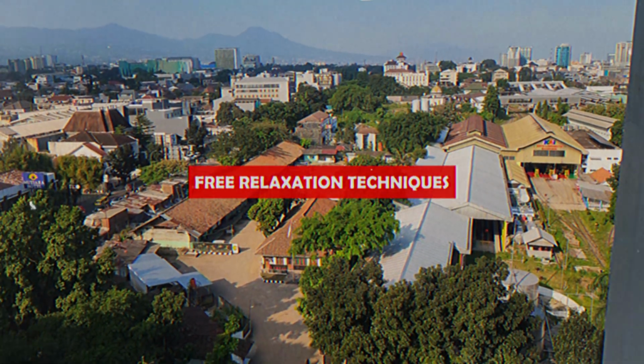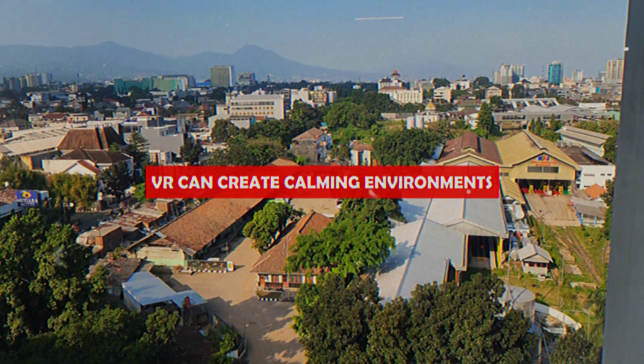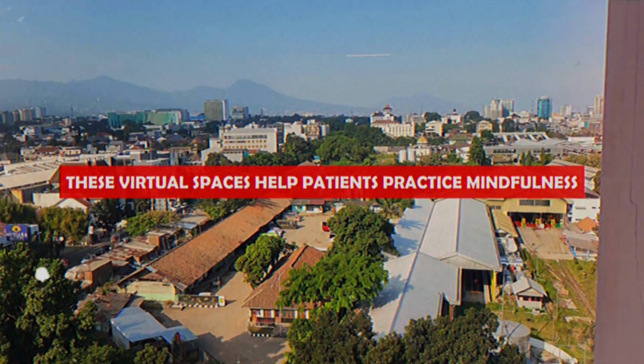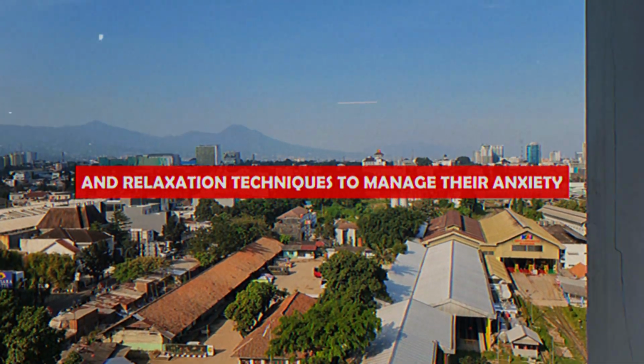3. Relaxation techniques. VR can create calming environments, such as a serene beach or a peaceful forest. These virtual spaces help patients practice mindfulness and relaxation techniques to manage their anxiety.